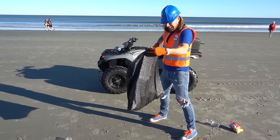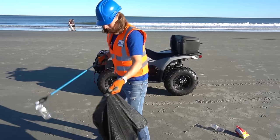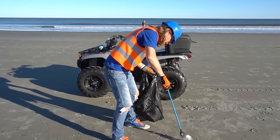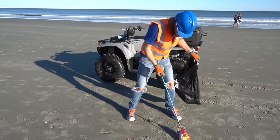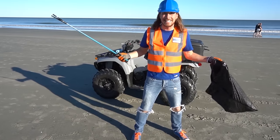That's unacceptable. See, this stuff could blow into our ocean. And we don't want that to happen, right? We gotta make sure our ocean stays clean and our beach stays clean. Oh yeah. Come on, let's get it. There it is. Oh, come on, buddy. There we go. Chip bags, chip bags. There we go. All nice and clean now.